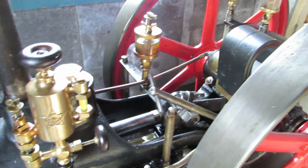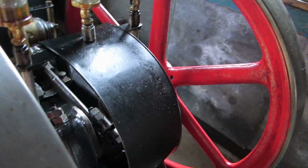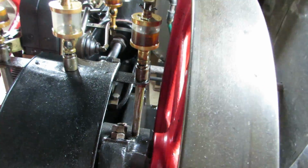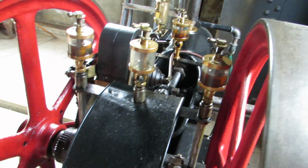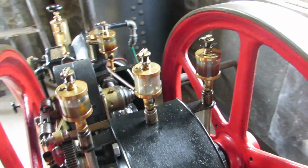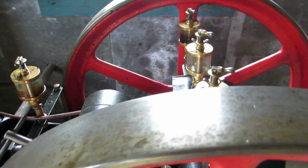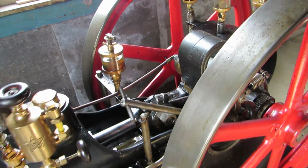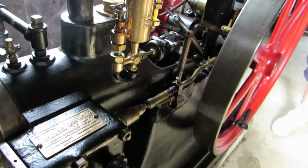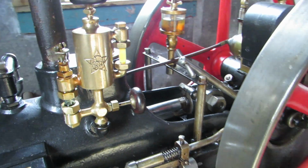This is a real pretty engine over here. That's a Flickinger starting engine, combination engine and air compressor. Most of the companies that made this large equipment that required air starting also made a little miniature unit to start it. That's a Flickinger unit there, and there's a Blaisdell starting engine on the other side of the building. This is like a pretty girl. This is just gorgeous.